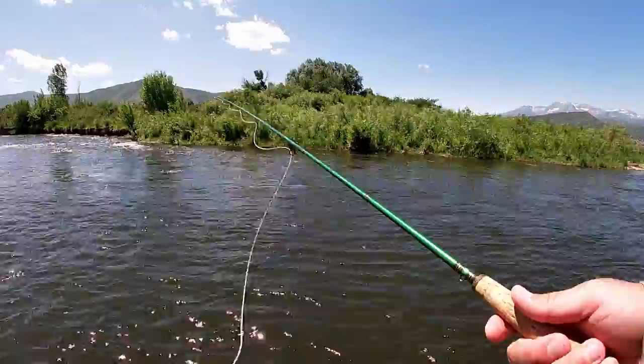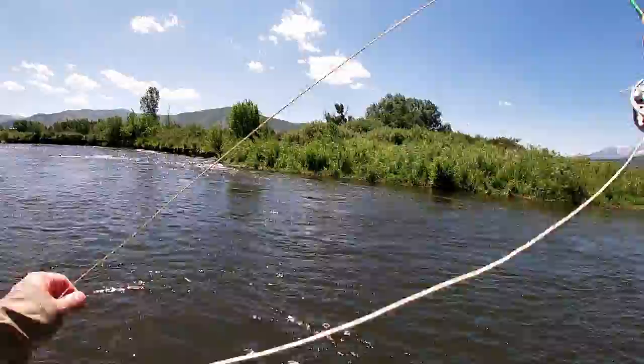So that was the fourth fish we've had hooked and second nice one out of this little deep run. So let's keep fishing it.